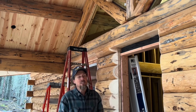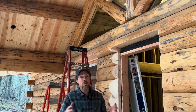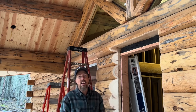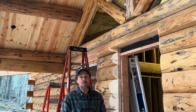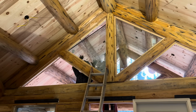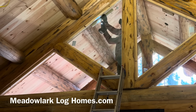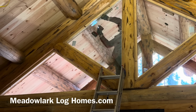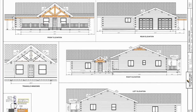We're building this log home to resell. It comes from our company in Montana that my dad started in 1980, the year I was born. Since then, my dad has transitioned out of the business. He's 91. My two brothers and I took the business on, and now we have passed it on to my nephew. He's doing the business in Montana, Meadowlark Log Homes. Go check him out, meadowlarkloghomes.com. This is a Meadowlark Log Home. It's a ranch style, 2,000 square feet on the main level with a 900 square foot attached garage.